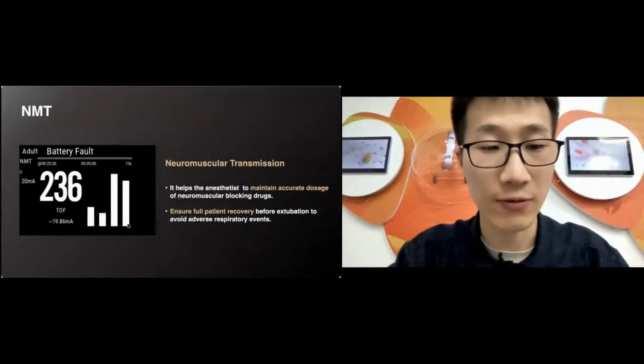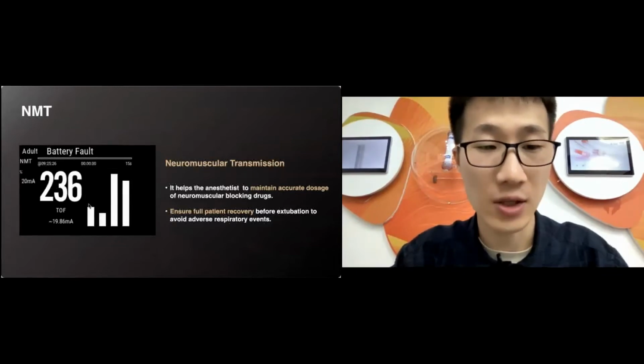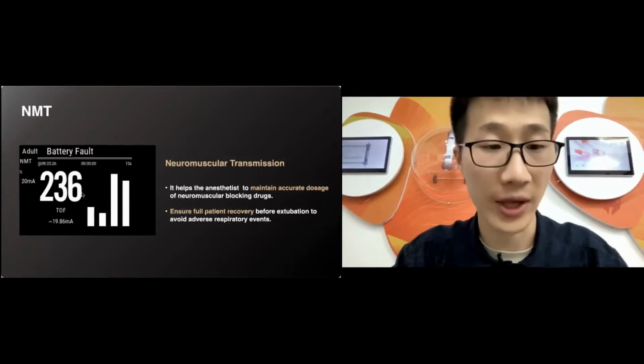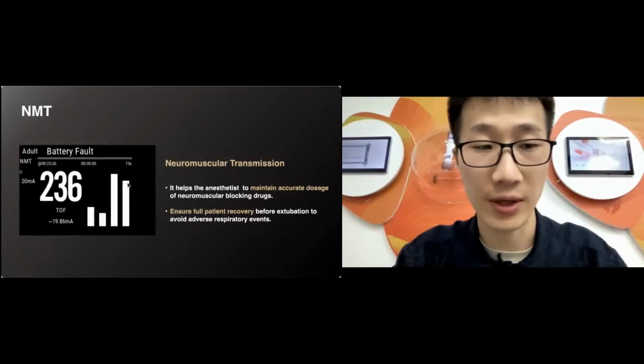On the screen itself, we will be able to see the trend of the train-of-four. When a stimulus is given to the patient's hand, we'll see the responses immediately on the screen, so we will know the status of the sedation. And we can also see the TOF ratings over here.